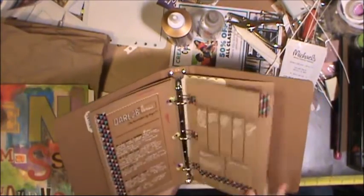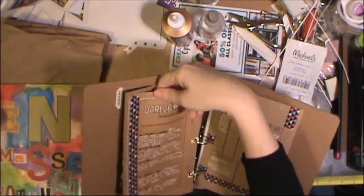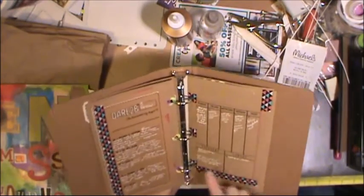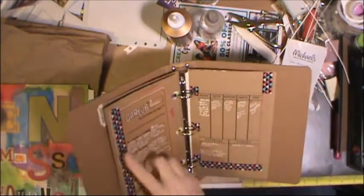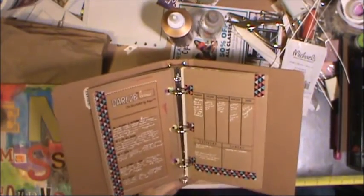So I got that, and I stuck the Dare to Be card to the back of the previous week, and I left it undone at the top so I can shove things in there if I choose to. And then I used the washi tape for the holes because I thought it would kind of tie the pages together. I'm going to come back through and do some more doodly things on here.